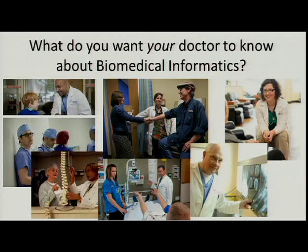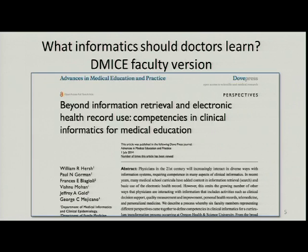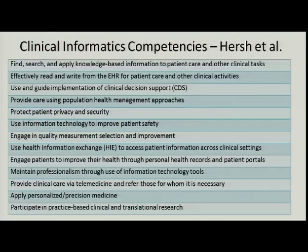So what do we want those people to know so they can take better care of us? Well, you gave us some answers, and Bill Hersh and some others on our faculty tried to answer this question and came up with some competencies for clinical informatics in medical education, which were published 2 years ago. And these are the competencies they came up with. Find, search, and apply knowledge-based information to patient care.